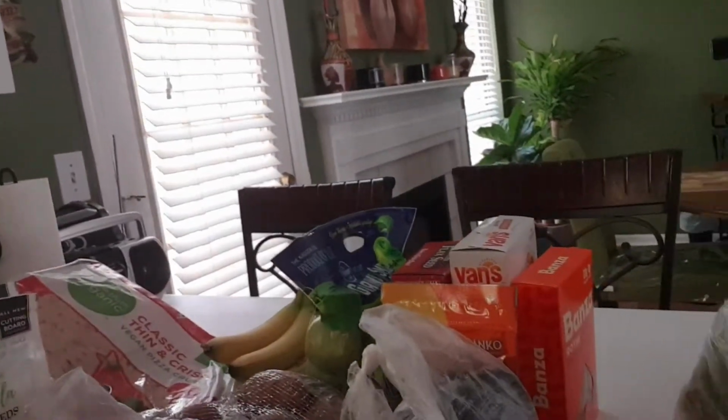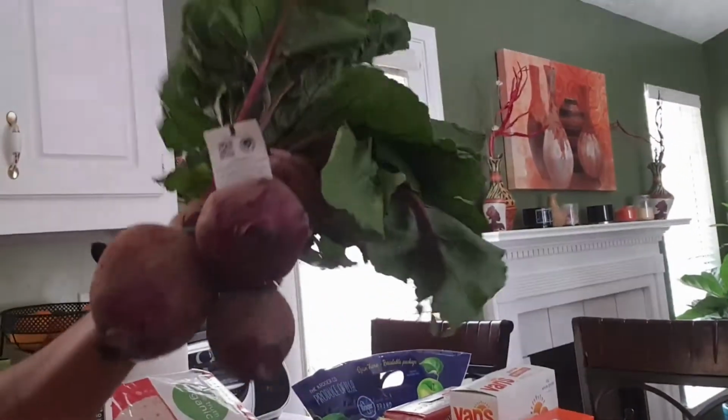Now the first thing I'm going to show you is the beets. I buy fresh beets, and what I do is chop off the top green part here. Let me put the camera up. Okay, I had to come back because I wanted to free my hands up from the camera and show you basically my grocery overhaul.